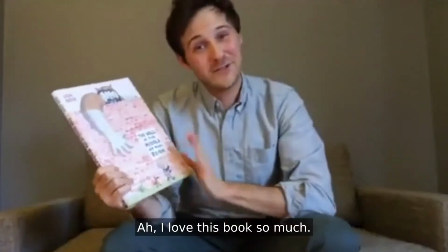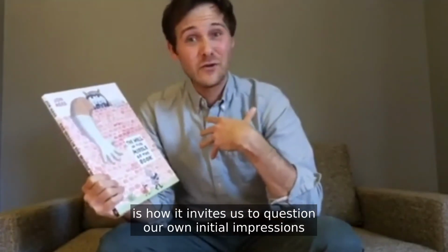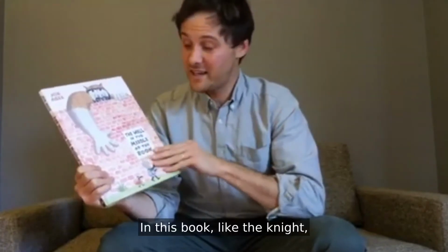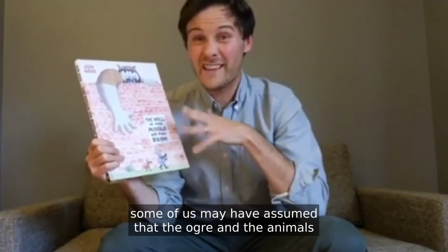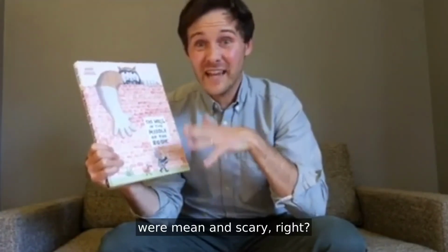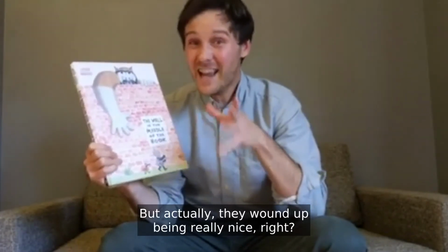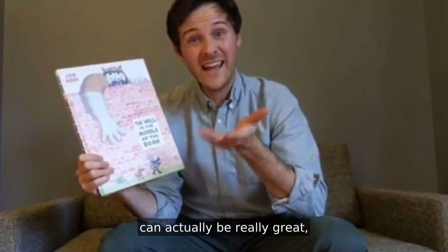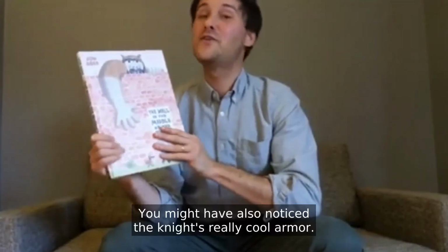I love this book so much. One of the things I really love about this book is how it invites us to question our own initial impressions or ideas about people, right? Like in this book, like the knight, some of us may have assumed that the ogre and the animals were mean and scary, right? But actually, they wound up being really nice, right? Sometimes the things and the people that we might fear can actually be really great, and they can even help us, right?